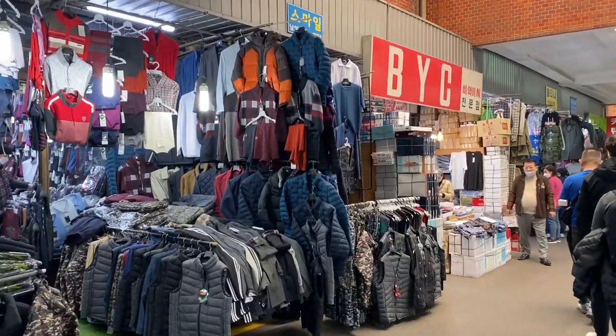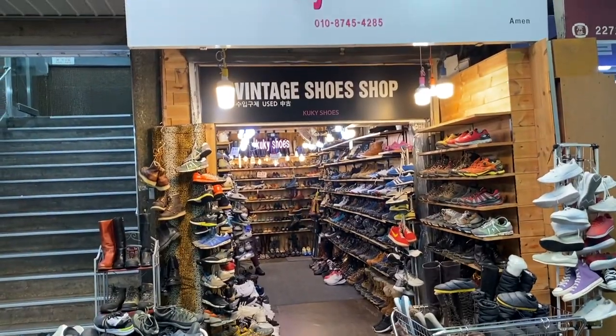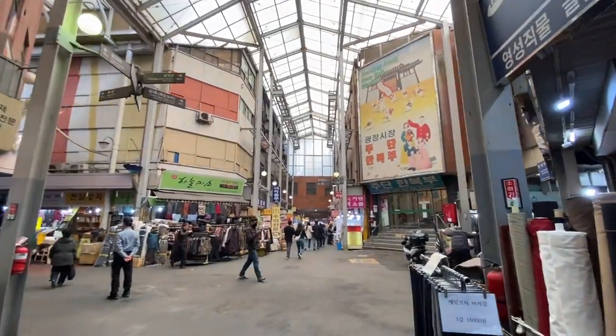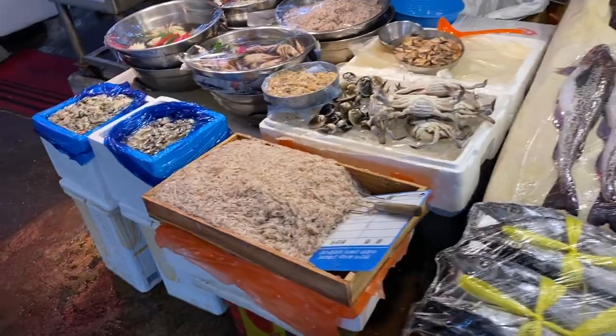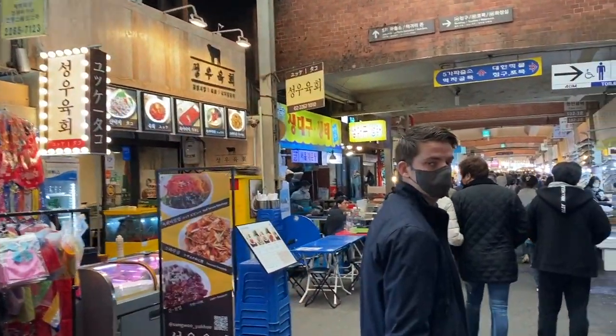This is GWANGJANG Market, which is huge for thrift shopping, secondhand clothing, wholesale clothing. There's tons that we can find here, or fabric too. So another thing that's legendary about this market is the food section, exactly what we're going to be exploring. And then maybe we'll do a little shopping afterwards. But I'm definitely so hungry now, so let's try to get some yummy bites in GWANGJANG.